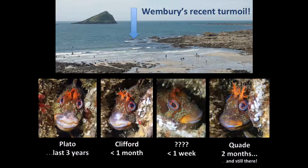And I suspect that was fighting with Clifford, who took over that territory, that same crevice, for a month. But possibly from that fight, they were both so injured that they both lost out. And another blenny came in for less than a week, we think. But then finally, we had Quaid. And if you're wondering why it's called Quaid, I was looking for a boy's name that meant fourth, because he was the fourth blenny to occupy that crevice this summer, which is really unusual.